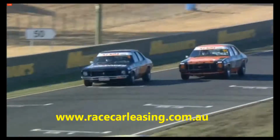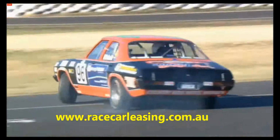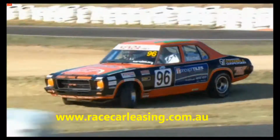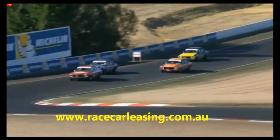I bet his underwheel would be in nice order. Oh, another spin down the bottom of the circuit here for car 96. Yeah, Brock Mitchell and Gary Beggs come together there. This is the young guy. He's only about 17, this young kid in 96, been trained by Gary Bonwick.